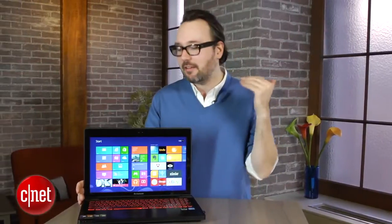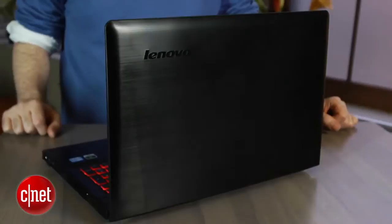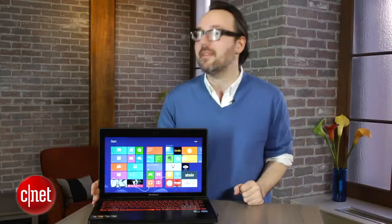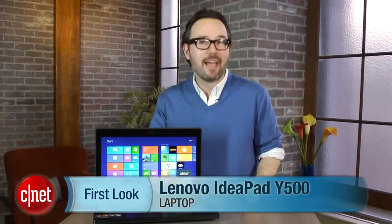If it had a touchscreen, it'd be hands down my favorite laptop of 2013 so far. As it is, it should definitely be in your strong consider category if you're into mild to moderate to not quite super heavy PC gaming. I'm Dan Ackerman, and that is the Lenovo IdeaPad Y500.